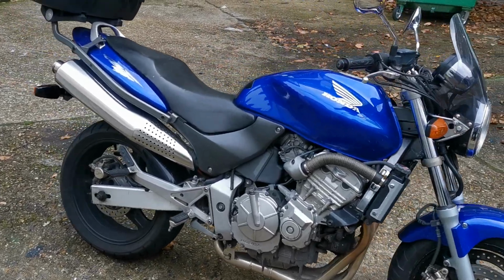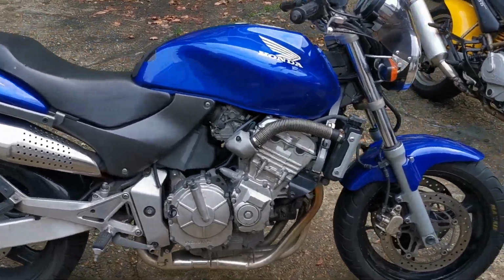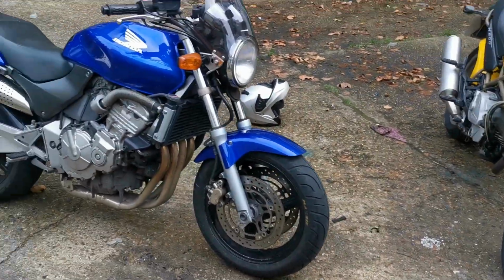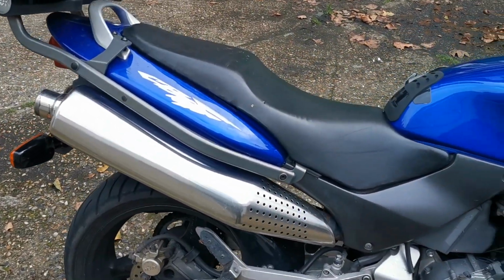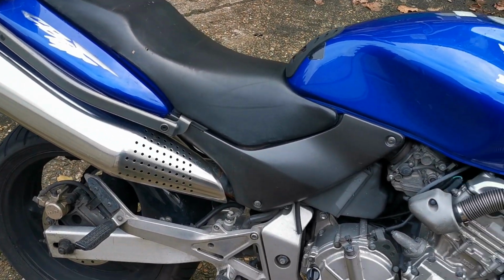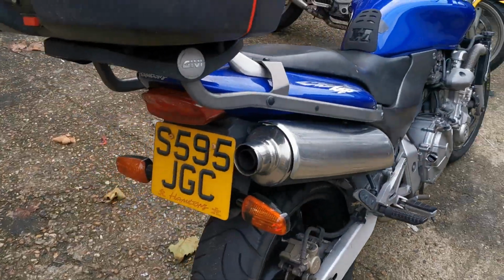So I've not done any videos for a few days. I thought I'd just catch people up with what's going on. So I've got this Hornet in, stunning condition. Runs, rides brilliantly, everything works. It's only got a month's MOT left, but I can get one put on.